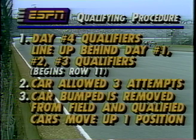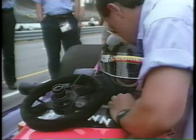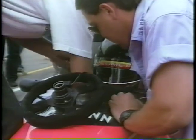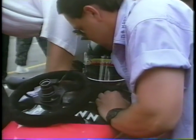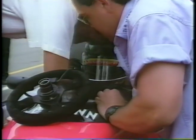Every car is allowed 3 qualifying attempts. You've seen Taze already make 2. A car bumped is removed from the field, and the qualified cars move up 1 position. But what that means is that after the 33 are in, if you can go out and run a lap faster than the slowest car in the field, and right now that car is Jimmy Vasser at 2:18.2. If you can go 2:18.3, you go into the field. Vasser is bumped out, and everybody moves up 1 spot through the position where Vasser was. Complicated? Absolutely. And complicated even more here today by the weather.